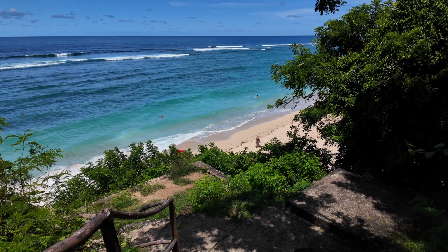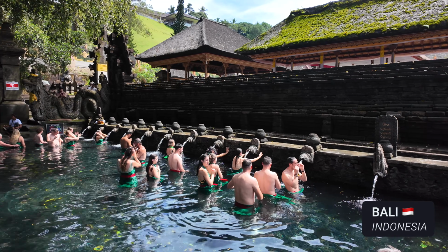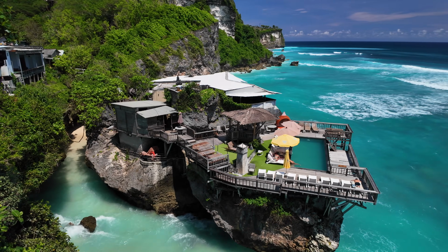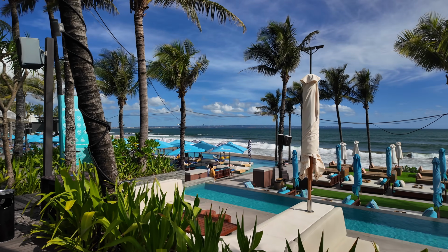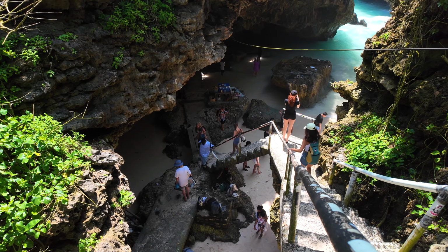When it comes to things to do, Bali wins. The island's packed with stuff to check out. You've got waterfalls, temples, rice terraces, volcano hikes, and tons of beaches. The list just keeps going. You could stay there for 3 months and still have something new to explore every weekend. It really does feel like there's always something going on.